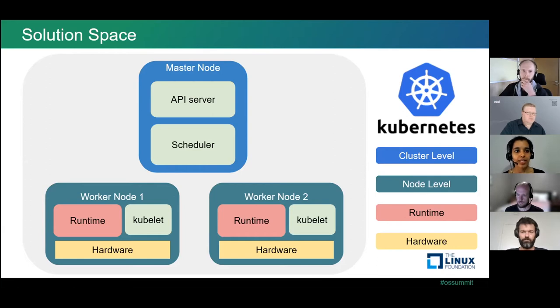Our aim to enable in Kubernetes is the support for resource management for next generation workloads on the underlying heterogeneous hardware. In order to achieve this goal, we need to tackle this problem at various layers. We need to solve various problems at cluster level, node level, runtime, and the hardware level.